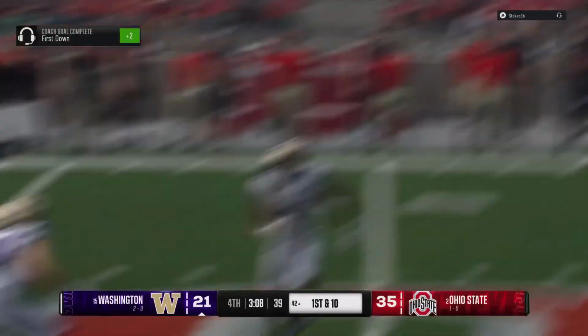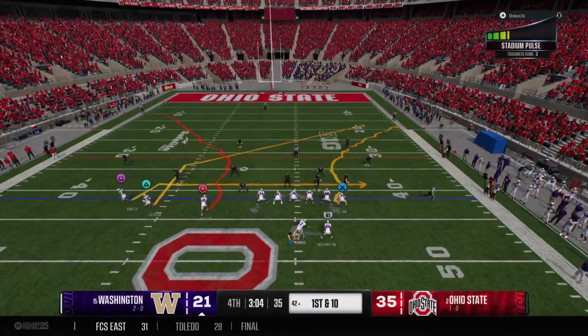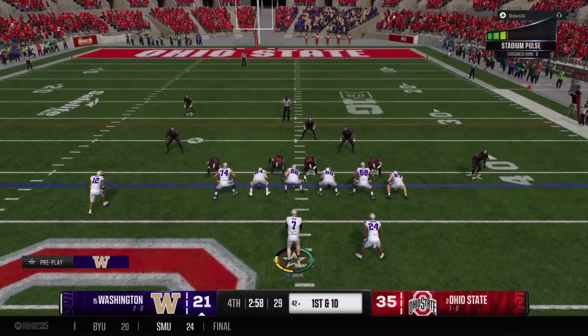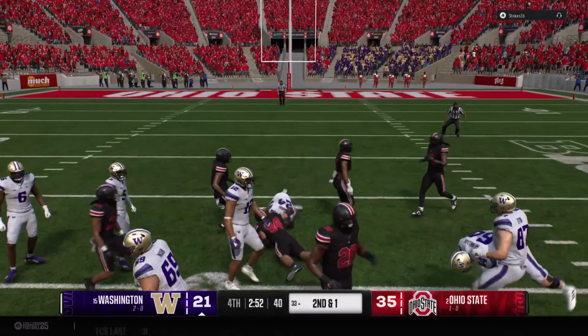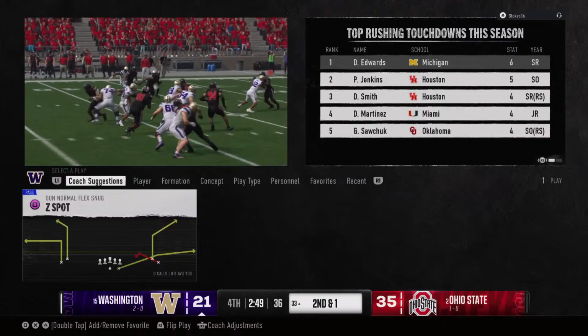He's brought down, but not before crossing midfield to the 42. The Huskies looking to crank up the tempo a bit. Hey, it's a nice gain here, and they get the 1st down to stop the clock. But late in the game, trailing by a couple scores, these receivers have got to be thinking about getting out of bounds as often as they can to preserve that clock, to give them a real shot to come back to win it.